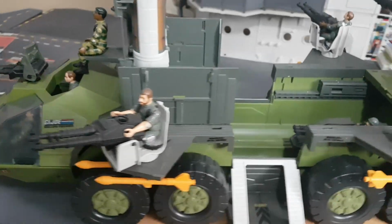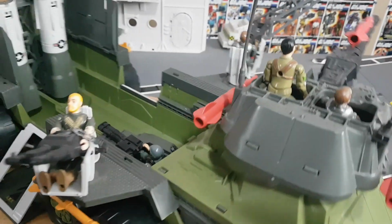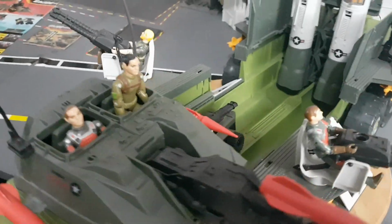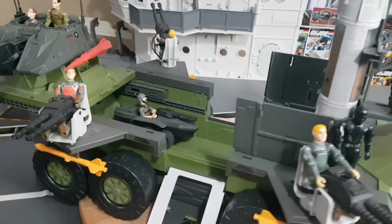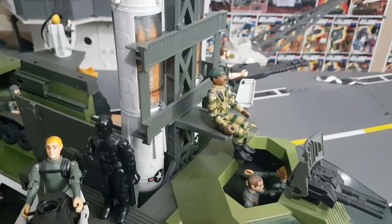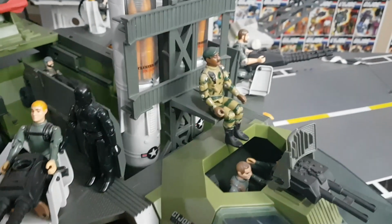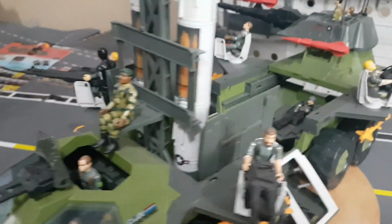And for anybody who's maybe looking at getting a 1988 G.I. Joe Rolling Thunder, I recommend it because it is a really, really fun vehicle, and for being a later G.I. Joe vehicle, it really still has that really special feeling that G.I. Joe gave us for years and years. And it's just such a massive one.